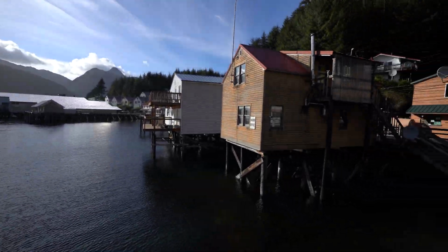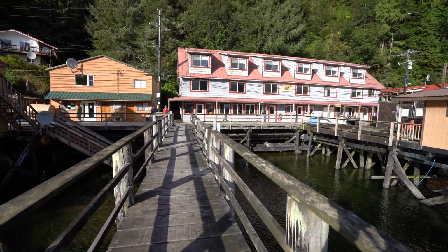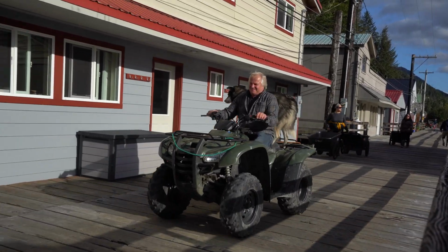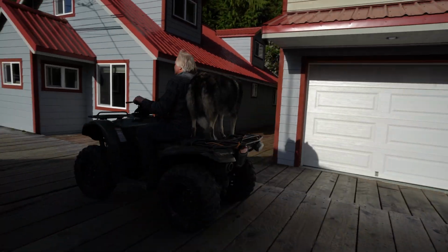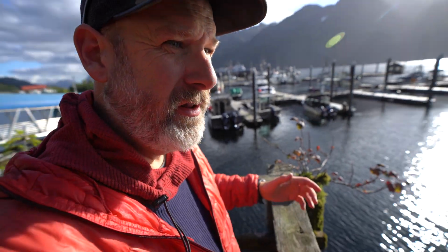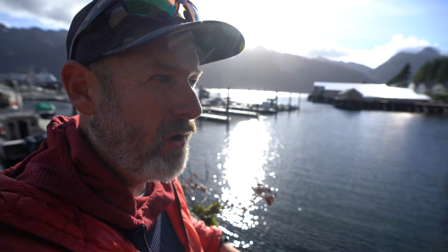This is a really neat place, and I'm so glad that the ferry brought us here, kind of on accident. We didn't even plan to come here. It just happened to be a ferry stop, and we have enough time to get off and explore Pelican. All right, Pelican, all the buildings are built on stilts here. They're down here over the water.